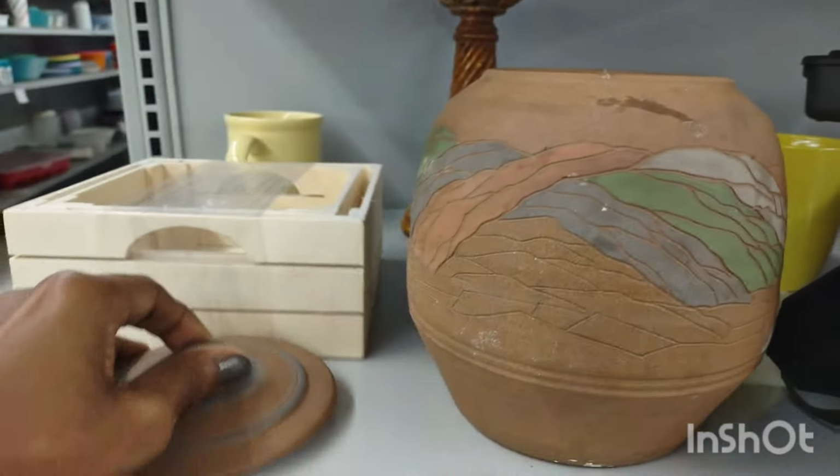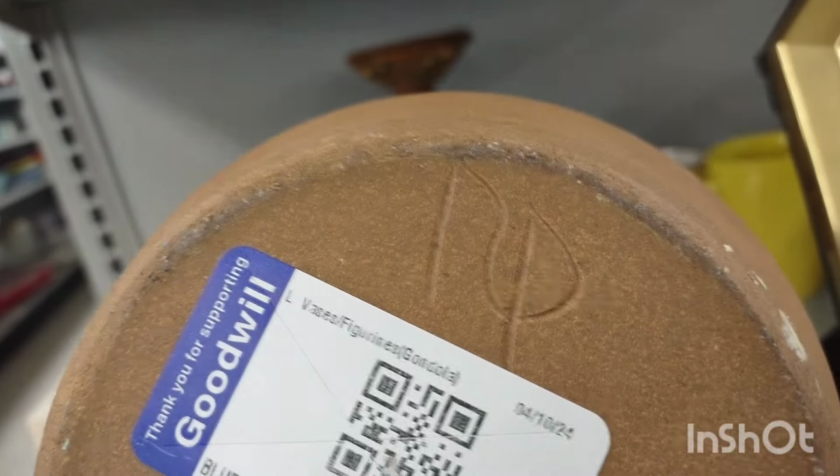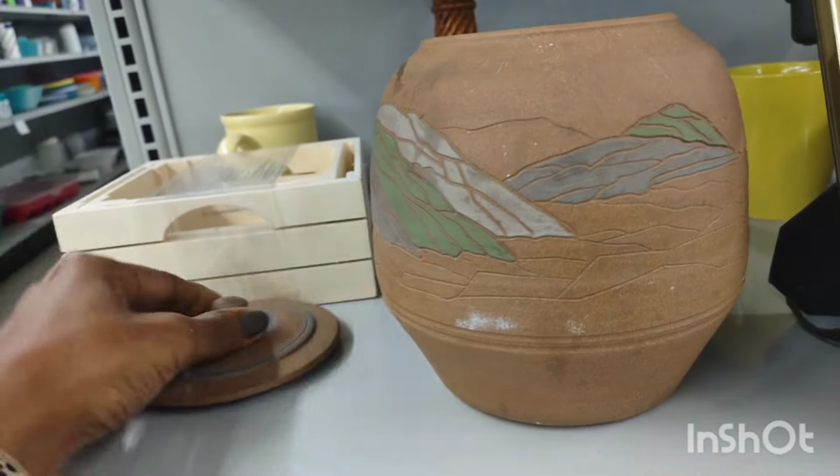Today I'm thrifting at the Goodwill on Ralph David Abernathy Boulevard. It's in Southwest Atlanta, Georgia. I frequently go to this place.